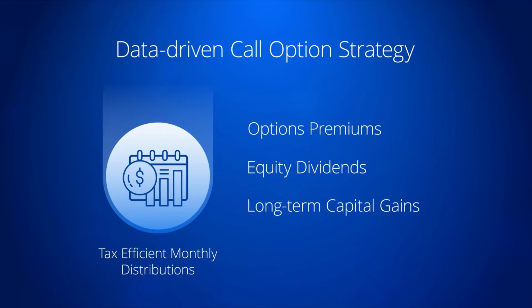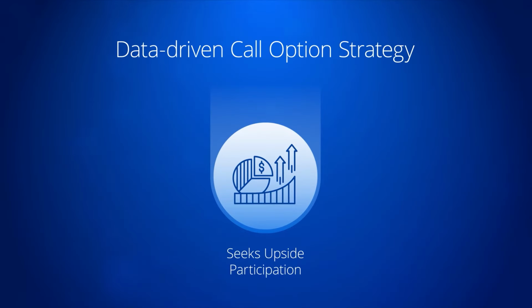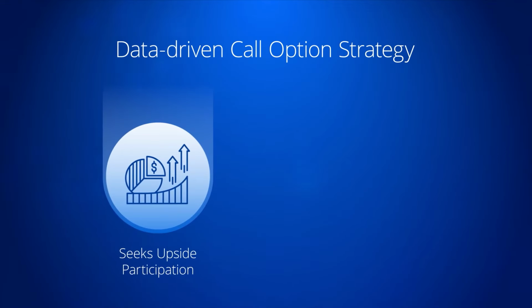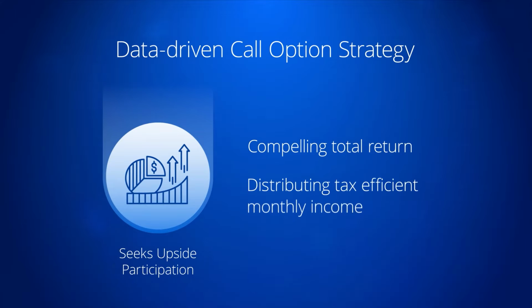NEOS high-income ETFs also seek to participate in a portion of the respective index's appreciation in rising markets to help investors pursue a compelling total return, in addition to the primary objective of distributing tax-efficient monthly income.